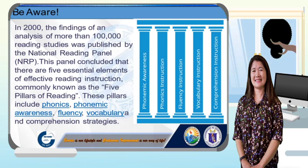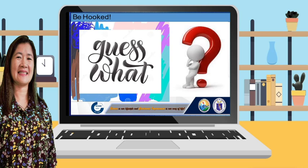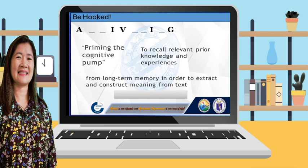Before we continue, let us have a short game. All you have to do is to fill out the missing letter to form a word given the clues. Are you ready? So let us start. What word starts with letter A and ends in letter G with the following clues? First, priming the cognitive pump. Second, to recall relevant prior knowledge and experiences. Any wise guess? Yes, you're correct. The answer is activating.